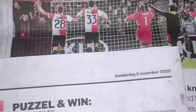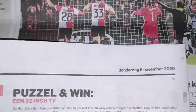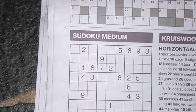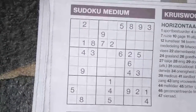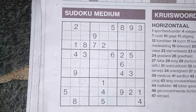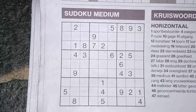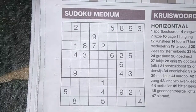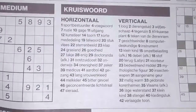In the daily newspaper of November the 5th, 2020. Yes, we have only one regular Sudoku, a medium Sudoku, and a bit surprisingly, there is no additional one in today's newspaper. Only one regular Sudoku. How could that be?